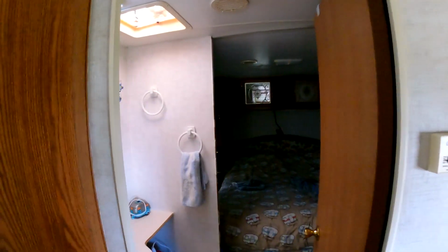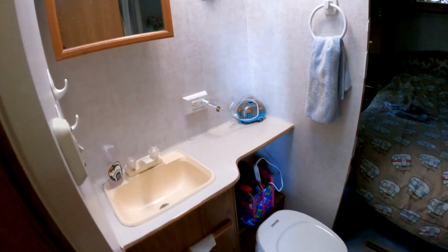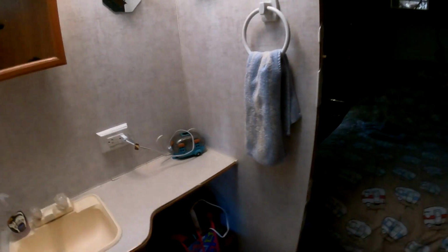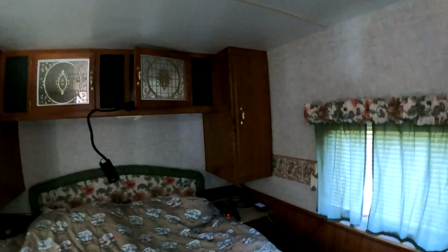So anyways, heading into our little simple bathroom. It's a bathroom. Somebody broke the toilet last year. Someone's large posterior exceeded something, and the flange to the floor cracked and broke, so we had to get that fixed this year going into the season.